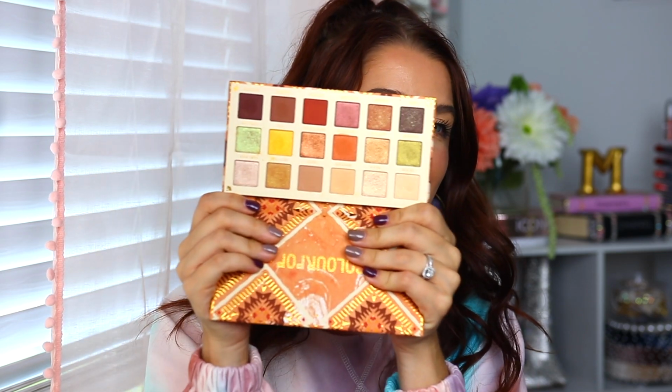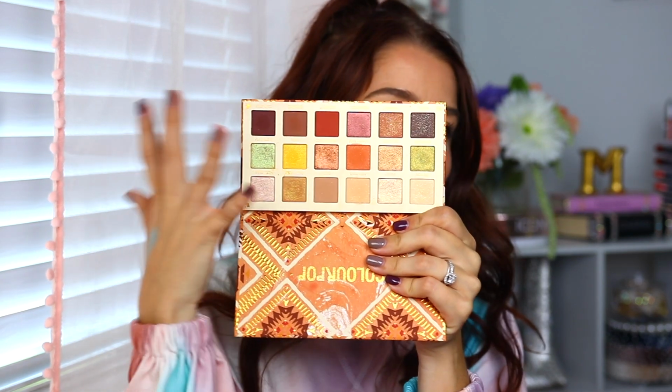Okay, and then moving on to another palette, I also have a review up on this collection. This is the Colourpop Sandstone palette, and I knew as soon as I put this on my eyes, it was going to be one of those palettes that I was going to love. The color story in this one in general is such a beautiful color story. I just love the tones of this one. I love that it has the greens, the oranges, the neutrals. You have more of your reds.